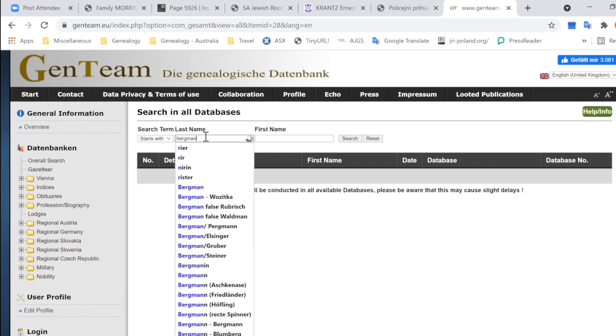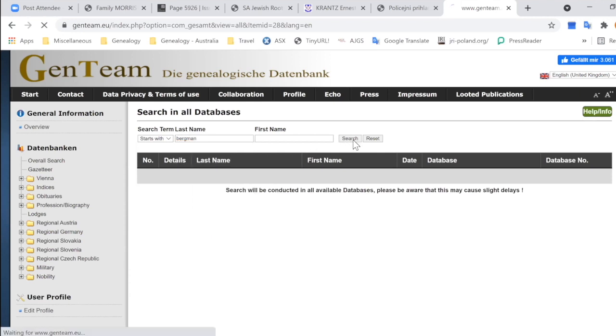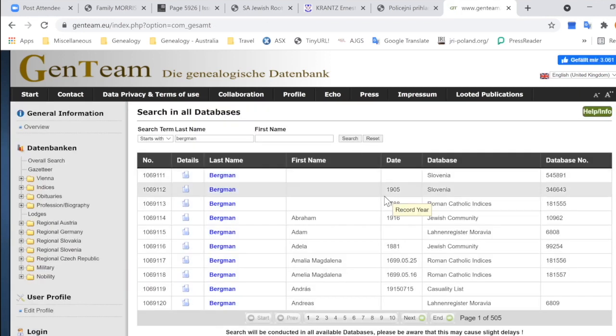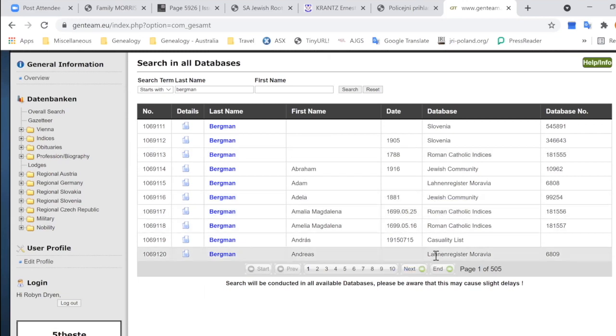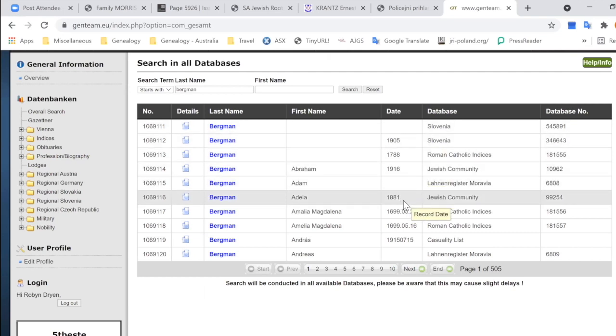Bergman. Okay, I've come to a list here. I always ignore that because I'm not quite sure how they're going to spell the first name I'm looking for. So I go here, and what you get is a list of hits for Bergman, sorted alphabetically by first name. This is the date of the record that they've indexed, and this is the database it's coming from.